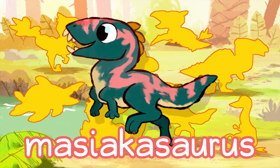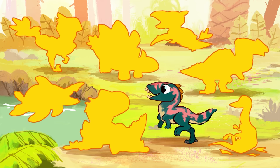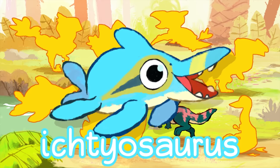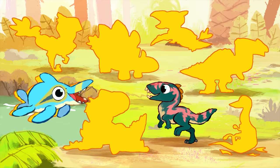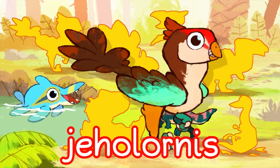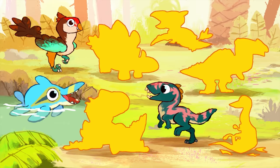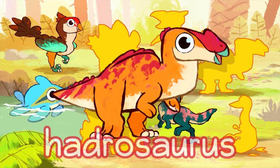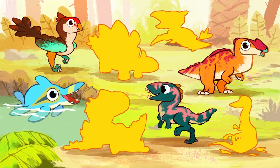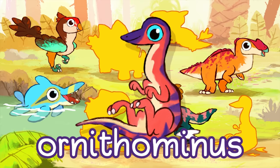It's a baby Mesiacosaurus. Wow! It's a baby Ichtyosaurus. A baby Jehalornis. Look, a baby Hadrosaurus. Hey, look, it's a baby Ornithomimus.